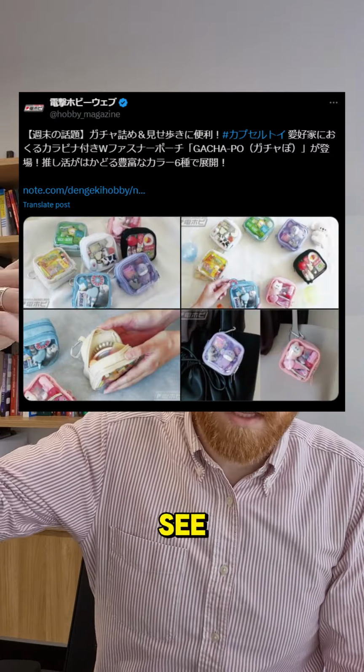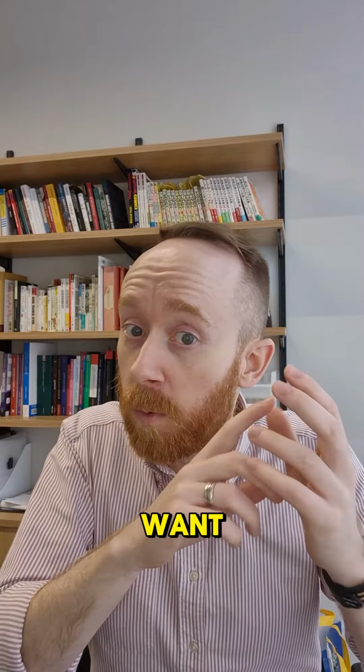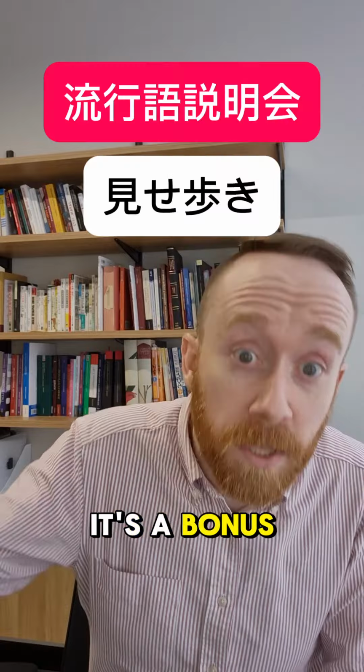And yeah, as you can see in this advertisement for gacha tsume pochi, part of the deal is showing this off. These aren't just for you. They're something you definitely want the world to see, especially if you've done a really good job. That phrase there you see in the advertisement, misearuki, is not in a dictionary or anything, but it is not a term that was made up by the advertisement. It's a bonus slang of this episode.